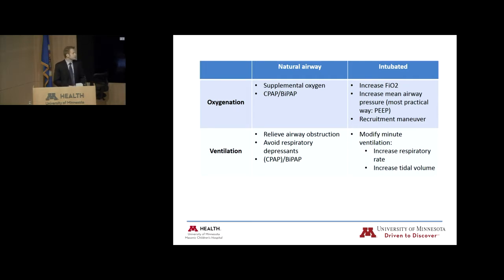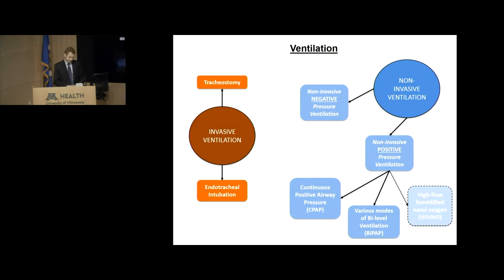So that brings us to the main part of the talk, ventilation methods. As I briefly mentioned, we'll have invasive ventilation that we'll just briefly look at via invasive airways like the endotracheal tube or tracheostomy. And we have our bigger group of the non-invasive ventilation methods. These are divided into non-invasive positive pressure ventilation and non-invasive negative pressure ventilation.